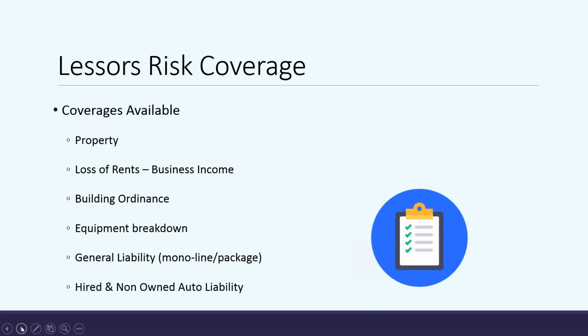And if you were going to write it as a combined limit, you're generally looking at 10% of the building limit. Sometimes I see up to 15% of the building limit. So again, it's based on preference of the insured and what you're looking for. And then another property coverage to consider is equipment breakdown. If they have a boiler and machinery, or maybe there's a pond or a lake, or there's some type of machinery on there, that's a good coverage to add.